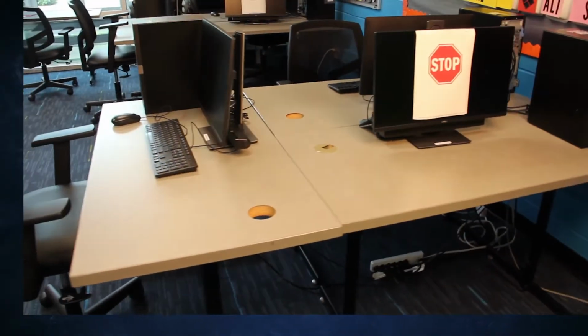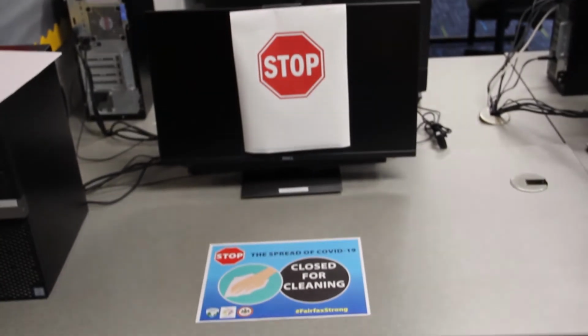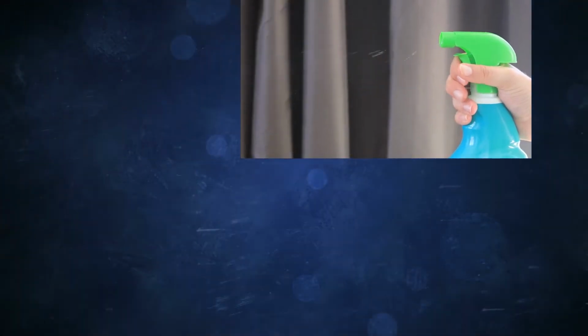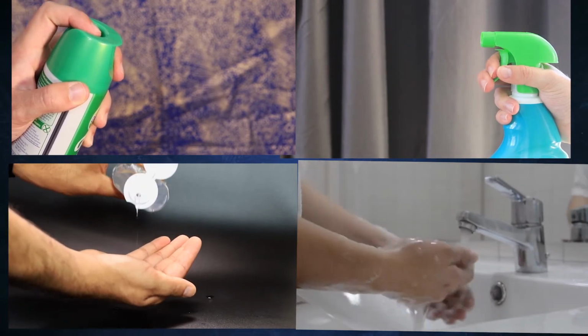To encourage social distancing, some computers will not be available. The keyboard and chair will be put away, and there will be a sign that says stop. We will make sure your computer space is clean before and after you use it. These changes are necessary for your safety.